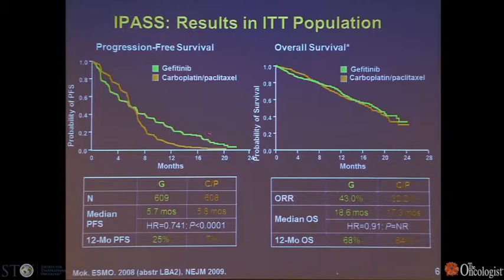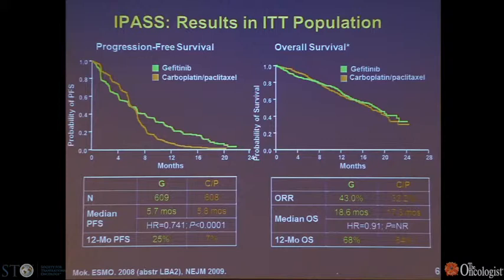Now look at the overall survival, which is a secondary endpoint. You see that those are equivalent at this point, and that's because there was a high rate of crossover from the chemotherapy arm to the gefitinib arm. And I think that when we use these highly active targeted therapies, there's going to be confounding factors of crossover most of the time.